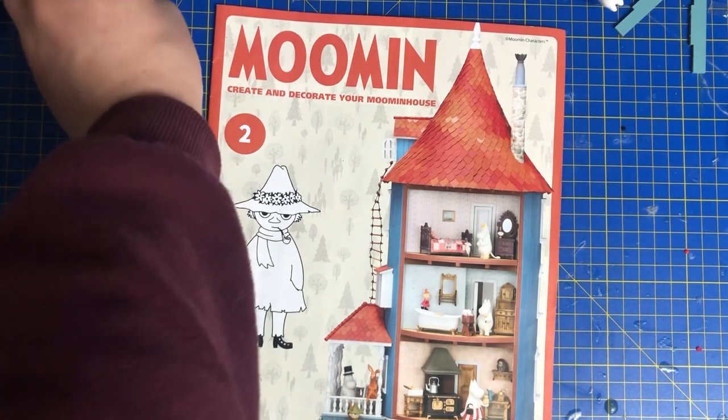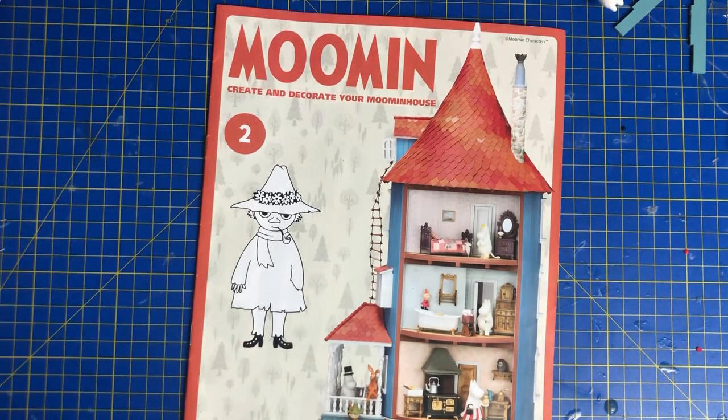I'm not sure how Deagostini operates for the news agents, because they used to be in there and I think they got taken out. But anyway, that is the Moomins.